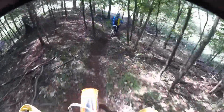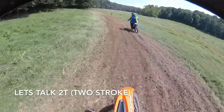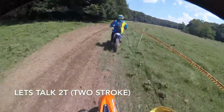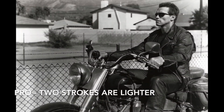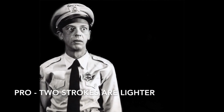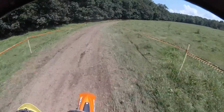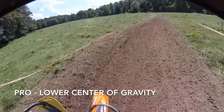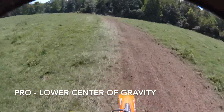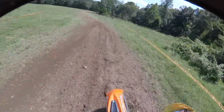Now, I'm going to talk about the pros and cons of the two-strokes and four-strokes, because that's really what it comes down to in my mind. Let's start with the two-strokes. First of all, I do ride a two-stroke, and there's a specific reason why. Those bikes are typically lighter. I don't know if you've seen me or not, but I'm not like some Arnold Schwarzenegger out there. I'm more like Barney Fife, right? I'm a pretty thin guy. I might be 6'3", but I'm like 180 pounds, so I'm wanting a light bike. The two-strokes typically have a little lower center of gravity, which provides a lighter feel and just a little better turnability, I guess.